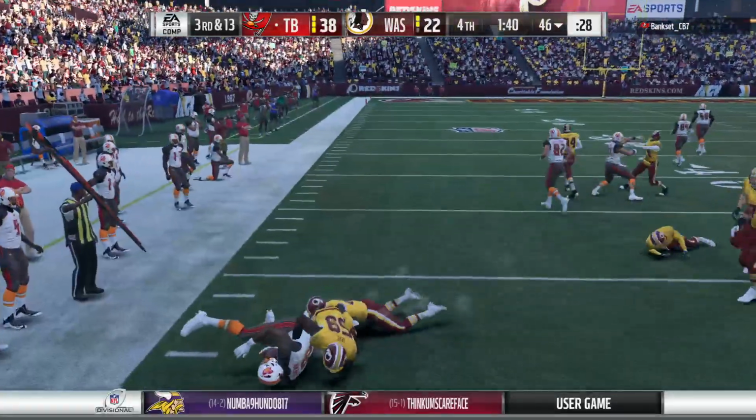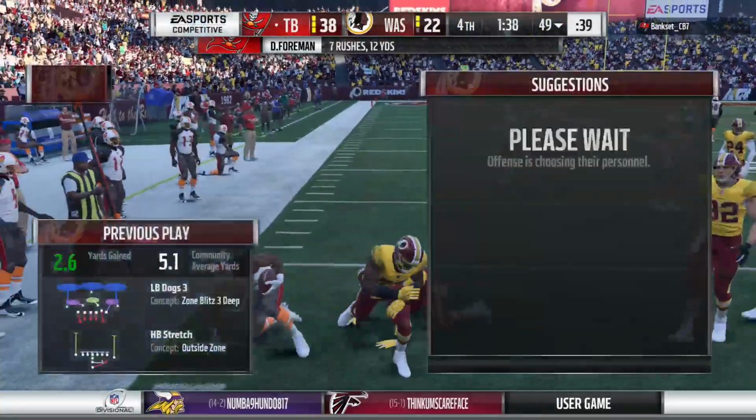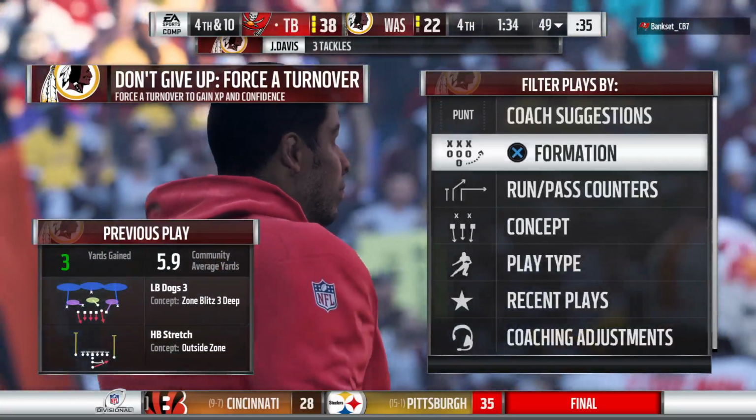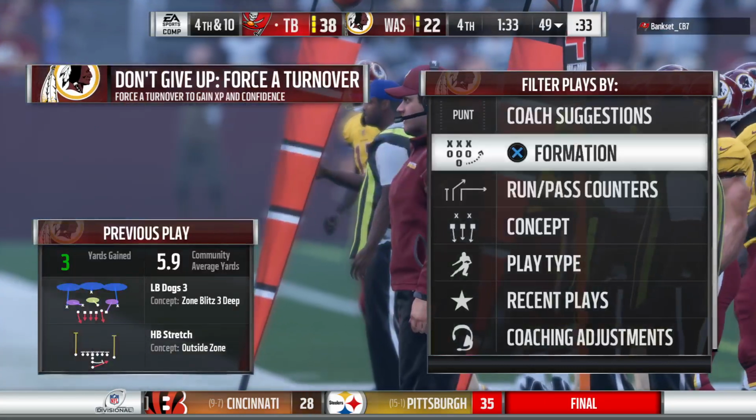Yeah, that one probably should have been picked, huh? And nowhere really to go there. He'll take this up just shy of midfield. 3 yards won't be enough here as that'll bring up fourth down.